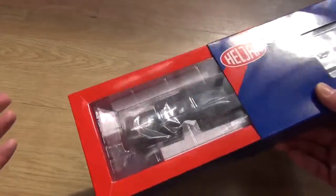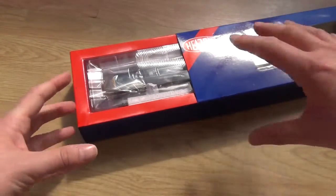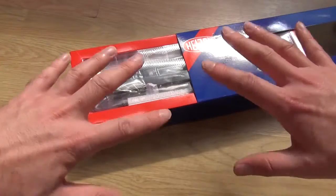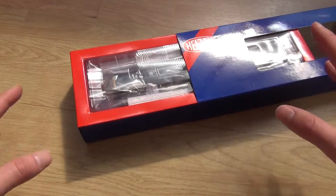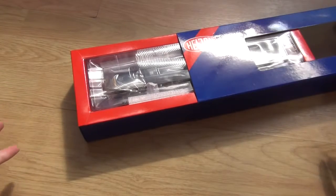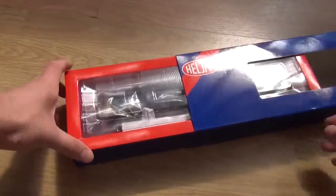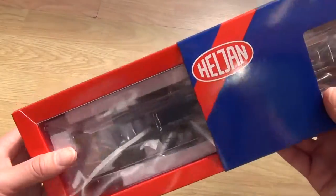But to be honest, I did prefer the older style packaging. If you can remember, it was a really big box that you lifted the lid off and then a beautiful foam insert. That was just luxury. It was really luxurious, very nice. But maybe that's why they cancelled it, because it was probably quite expensive. I don't know. All that matters is that they've changed it. This is the packaging we have for this particular model.